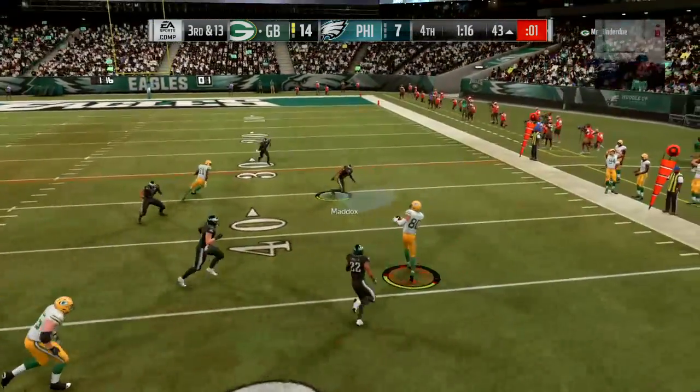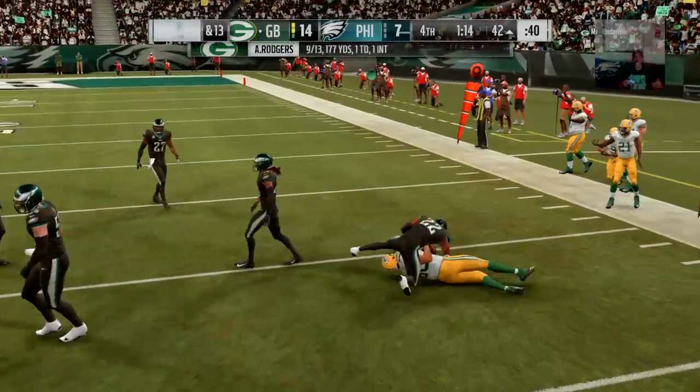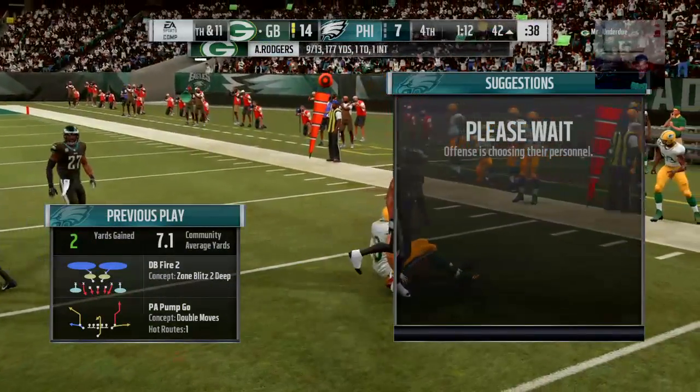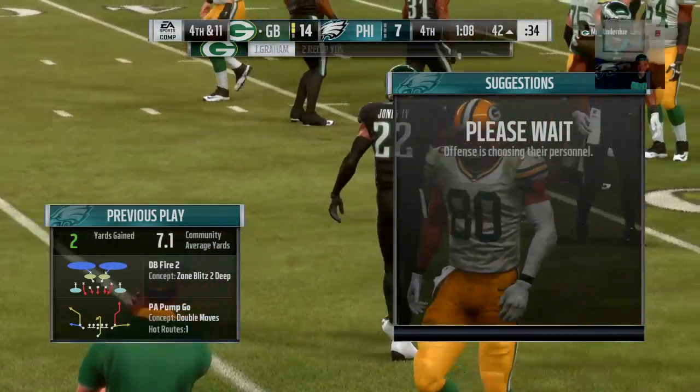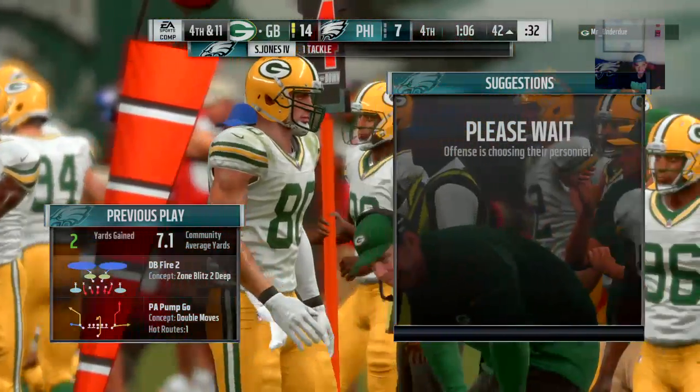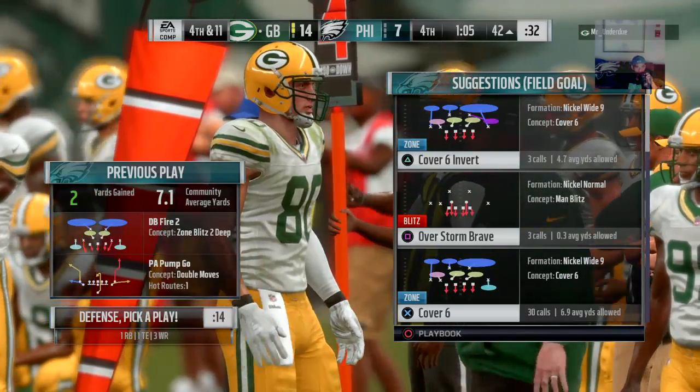In fact, they will throw it. Oh, that should have been a pick. And this time he's able to take it down to the 42. 2 yards is all they'll get on the completion. It's 4th down. He's been quiet today in the passing game, just his 2nd catch.